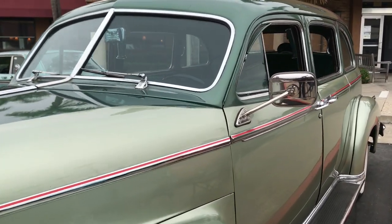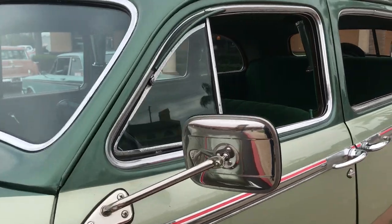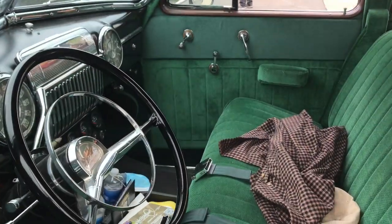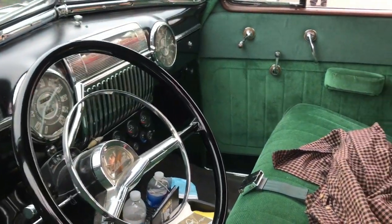Hey, my back's feeling better walking around. Yeah, I like the interior on this thing. It's ready to go anywhere. You guys want to go?